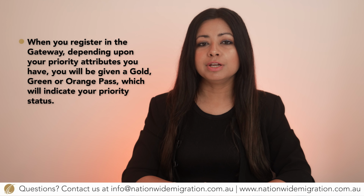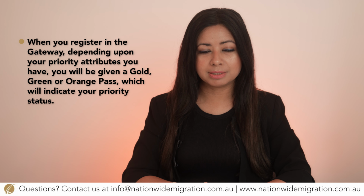When you register in the gateway, depending upon the priority attributes you have, you will be given a gold, green or orange pass, which will indicate your priority status. If you receive a gold pass, you will immediately be able to apply for nomination. If you receive a green pass, you will be invited to apply within the next 6 weeks. If you are given an orange pass, you may be invited to apply for nomination within the next 6 months, depending upon the volume of interest Tasmania has received and how many of the priority attributes you have. If you are not invited to apply within the 6 months, your registration will expire and you will need to complete a new registration in the gateway to be considered for a nomination invitation.